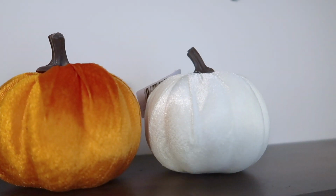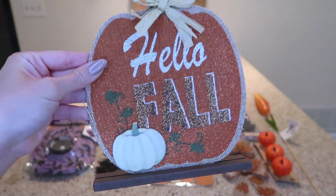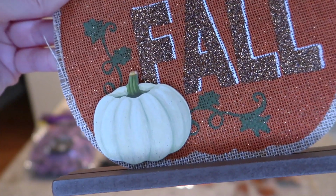These are super great. Next up, I picked up this little Hello Fall sign. It's not really my style, but I liked the pumpkin shape, and I liked the little white pumpkin here that I could definitely just pop off and use for a different DIY project. So that's probably what I will do with this. There are tons of new fall signs out at Dollar Tree. Some of them are repeats from last year, but there's lots of options. So if you like to kind of repurpose those signs for DIY or maybe use them as is, there's a lot to pick from at Dollar Tree.